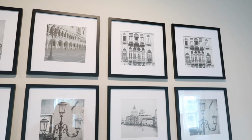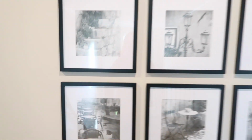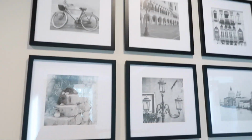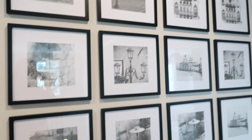Today's the day, guys. After 27 long years of having stock photos in this gallery wall, I finally printed out some pictures. I need to vacuum from Walgreens, so I'm gonna get them put in here. I'm not gonna lie, I kind of wish I could just tape the pictures, but I know that would look absolutely horrendous, so I'm gonna take them all down.